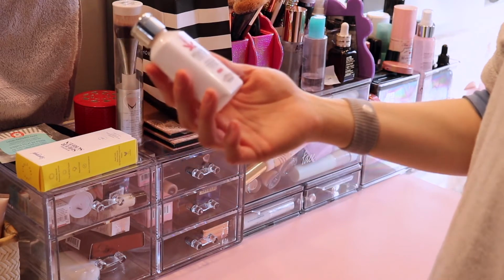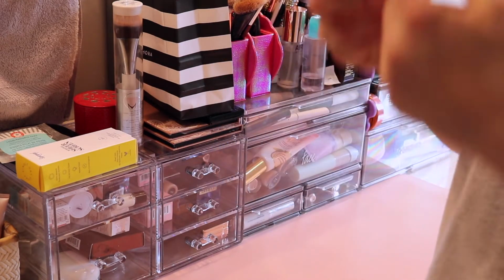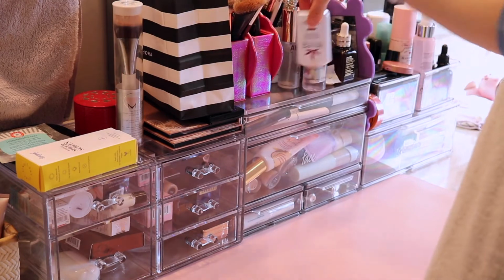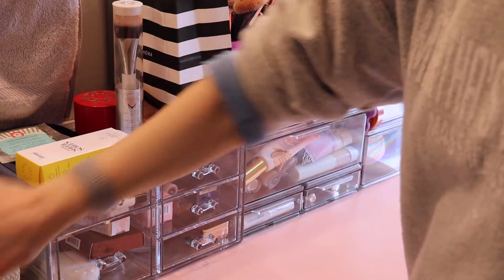It's the Hemp's Triple Moisture Frosted Peppermint and Vanilla Sugar Limited Edition. It's a body cream, but it is so old. Although it smells so good, I've had it tipped over like this so that I can get all the product, but I'm still staring at this every single day and I'm literally not using it, so I need to declutter that.